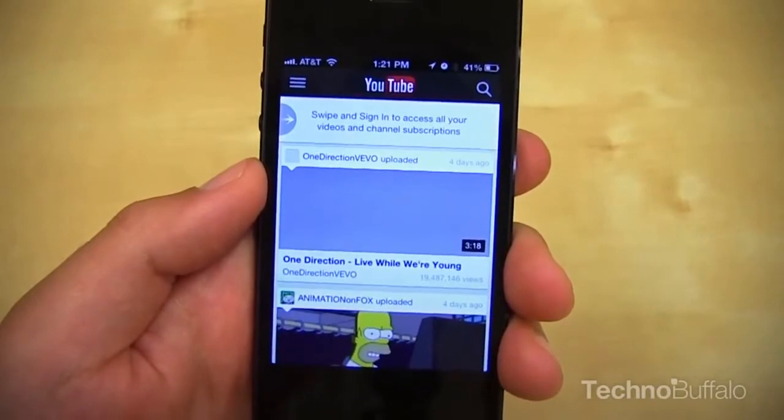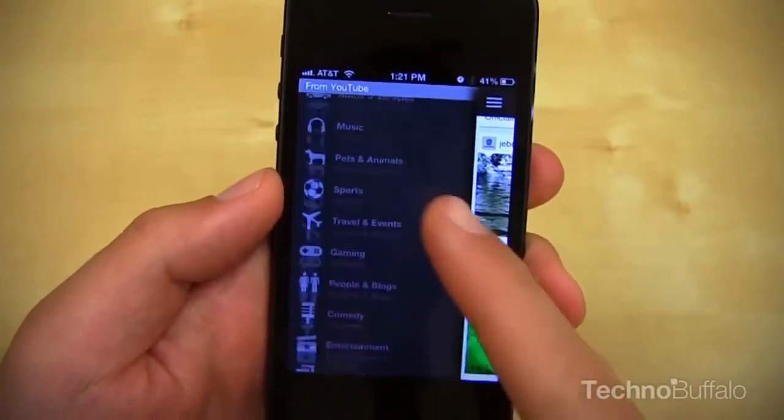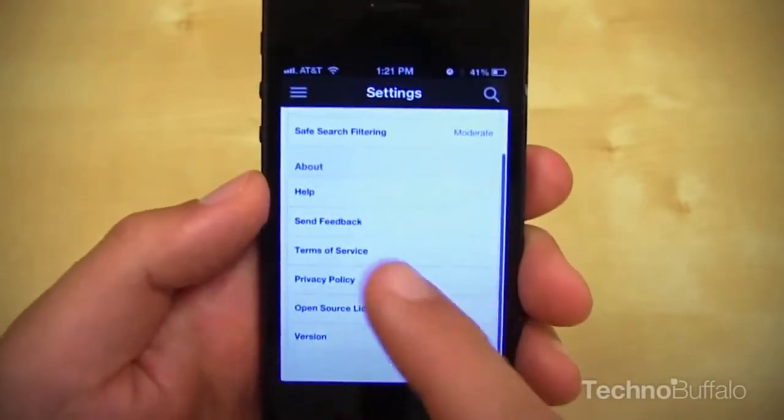And then YouTube, keeping in line with what I did with Maps, any native Google application is now gone. It's been replaced on the iPhone with Google's own version, which gives you the same navigation you've seen with Android. I preferred the way Apple did their YouTube application, but that's just a personal preference.